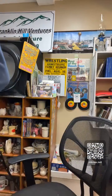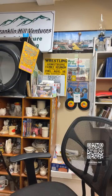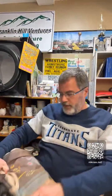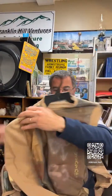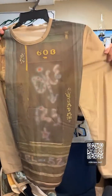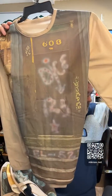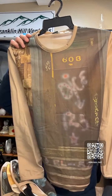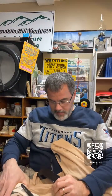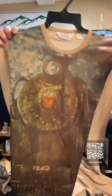Let me just show, does anybody like vintage shirts? These are all new old stock, and I believe they're from the 70s. I pulled them out of a warehouse, but they're really like abstract designs. I'm not even sure what that represents there, but I think it says Dice 123 maybe. Let's see what else we've got here. Here's one with a train on it. That one's pretty cool.